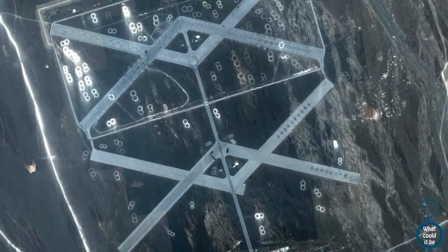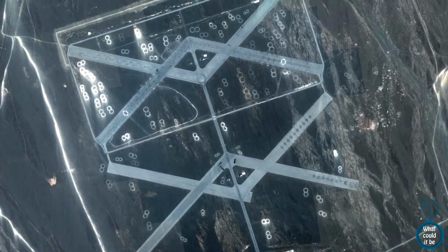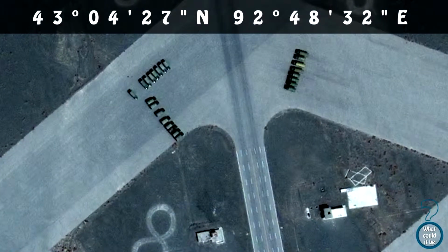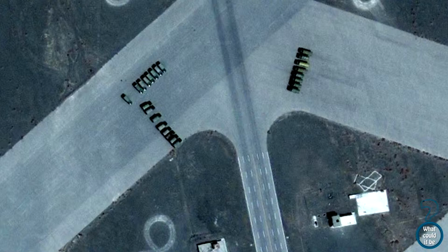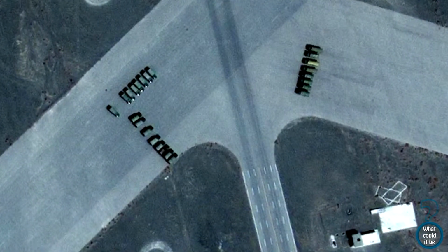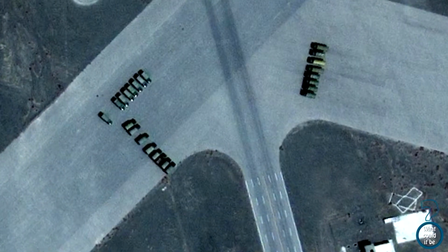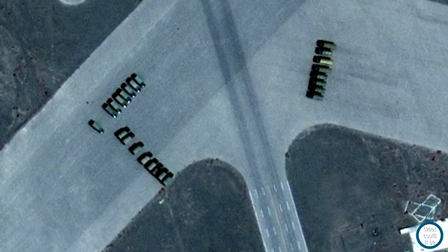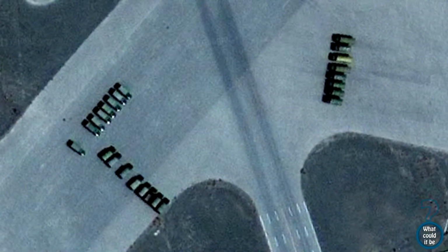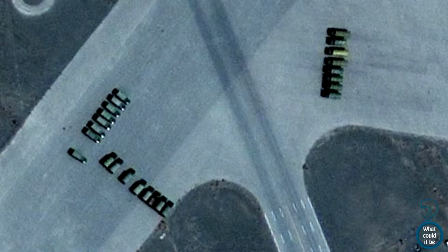So, what do we think this place could be? Well, let's have a look at some more details. First, we can see a picture of vehicles, or, to be more precise, trucks. These trucks are parked in the middle of this location, which makes us think they play an important role here. Other than the trucks, this area seems to be quite deserted, so what could they be used for?